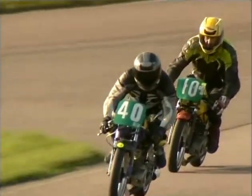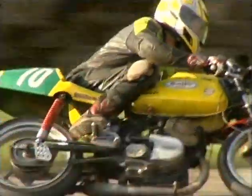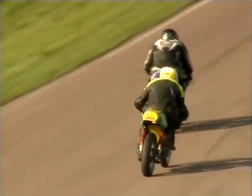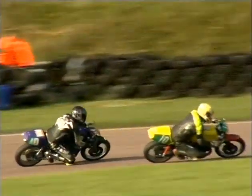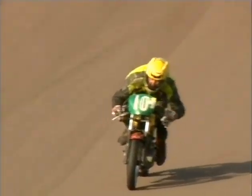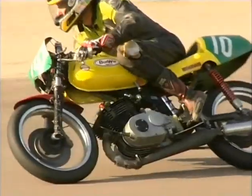Simon Scoggins then into a left-hander. John Welfare in pursuit. Chain working overtime now on that machine. One thing about MZ's, no fairings, so you can actually see exactly what's going on. John Welfare used his experience and has moved up in front of Simon Snowden now. This is certainly John's best ride of the weekend thus far.